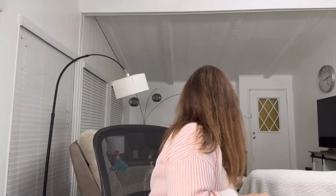Just going to pop that over here because some of these I just keep by my chair in case I want to work on. And she's already looking over here like she was going to jump over here again.